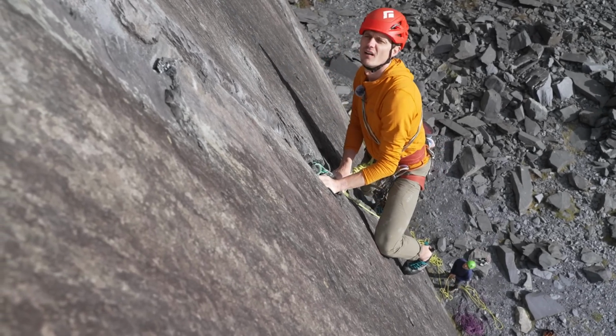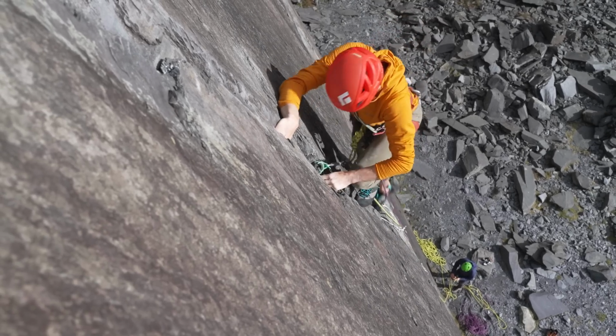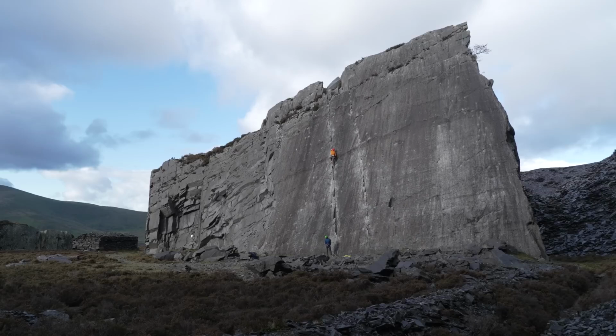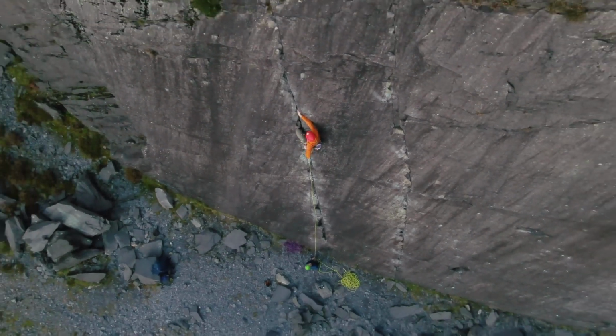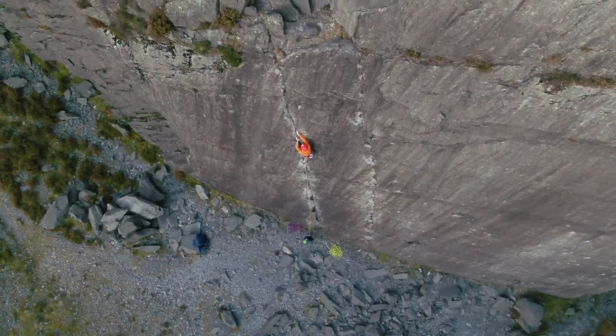So Seamstress takes this thin diagonal crack up an amazing feature known as Serengeti, or at least that's the name given to it by climbers. In recent times there's been efforts to bring back the old quarryman names, and the name for this particular feature was Ponc Morgan. And this is part of a wider campaign, really just to champion the Welsh language and also the history and heritage of this unique place that we know and love as climbers.